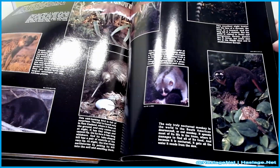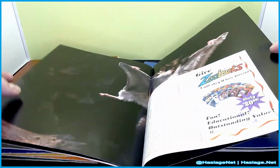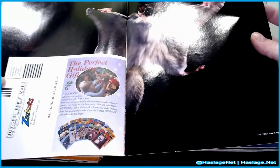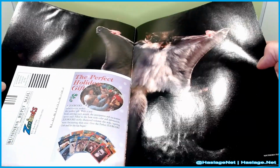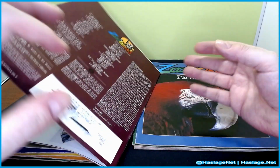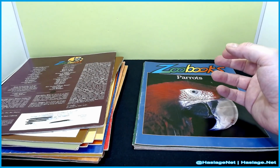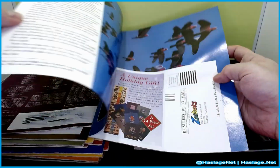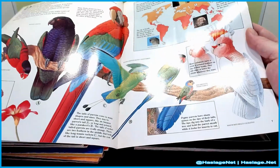But then it shows a bunch of different animals. And then here we got a flying squirrel, I think. Tell me in the comments if that's a flying squirrel. Oh yeah, it is. It says right here, Southern Flying Squirrel. So you don't have to tell me in the comments. I found it myself. That's October '95. Parrots. Wow.